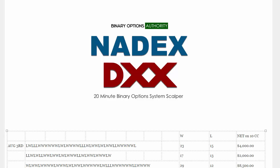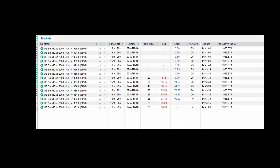Now, what this system does is we look to trade the given NADEX E-minis. We're going to focus here on this sample with the Russell 2000, the US Small Caps 2000. Here's a quick screenshot of the 20-minute binary option on NADEX, and this is at 16 minutes out.